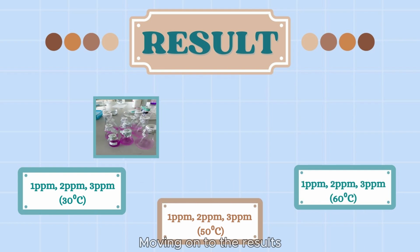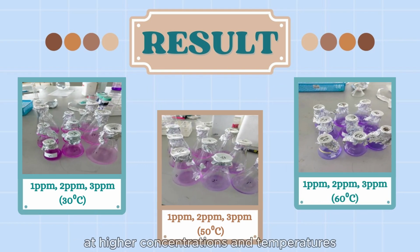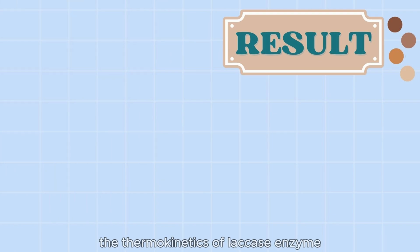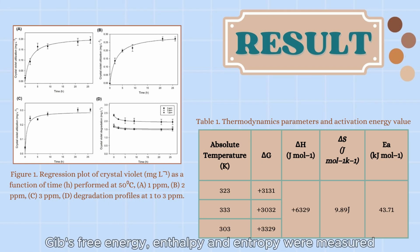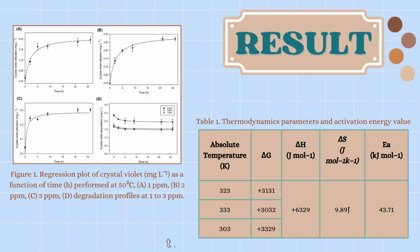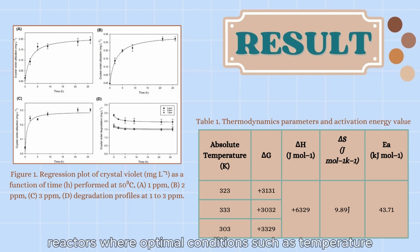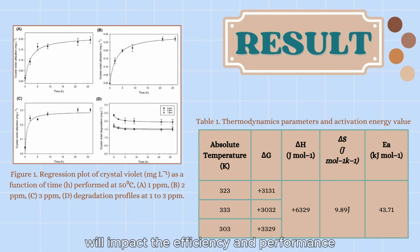Moving on to the results, it can be observed that crystal violet degrades fastest at higher concentrations and temperatures, with the optimum degradation at 50 degrees Celsius. The thermokinetics of laccase enzyme, including initial rate, Gibbs free energy, enthalpy, and entropy, were measured. These parameters are crucial in designing chemical reactors where optimal conditions such as temperature, concentration, reaction rate, stability, and heat transfer will impact the efficiency and performance.